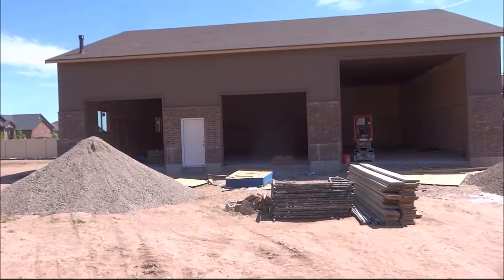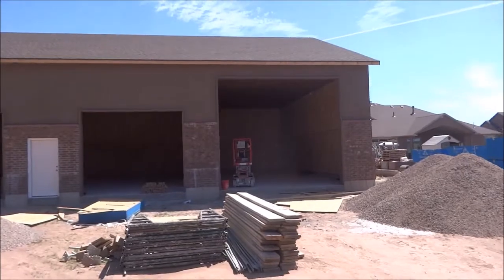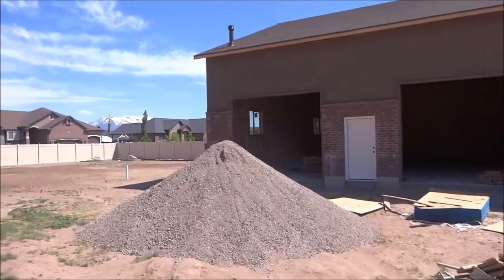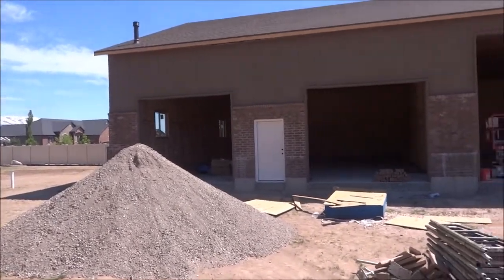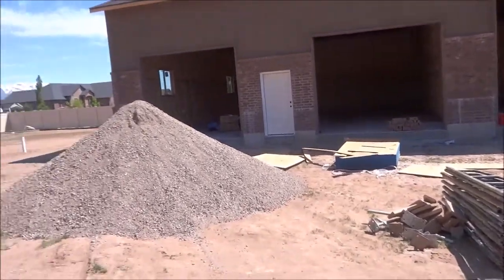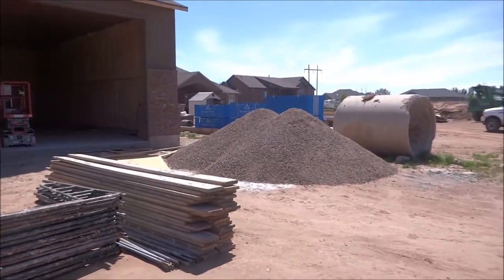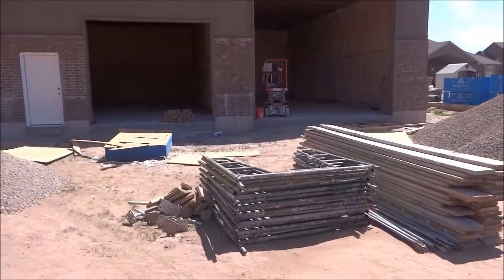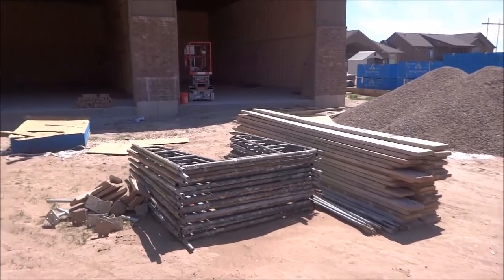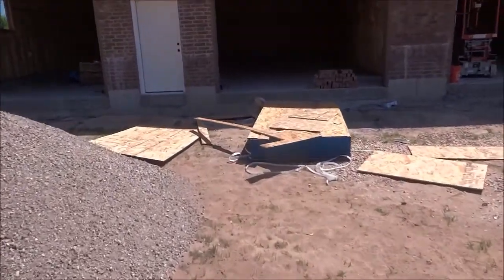So we've reached a major milestone here. The stucco is all done, the brick is completed, the roof is on, electrical is all roughed in, and you can see by the mounds of dirt here, we are getting ready to start doing some grading. The stucco guys just got to come and get their last few pieces of scaffolding. We've got a small pile of OSB here.